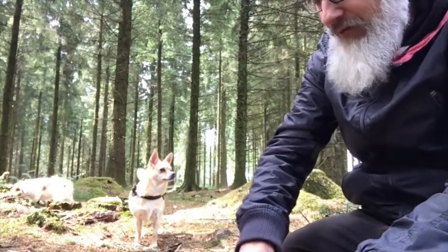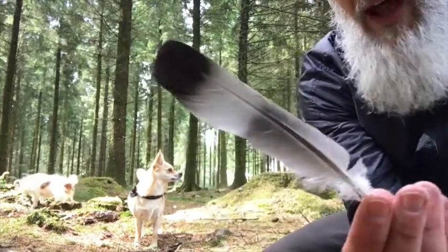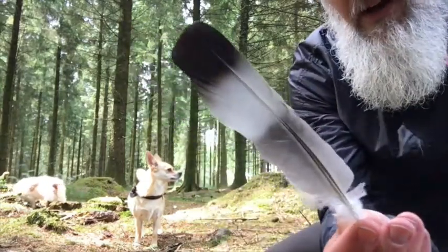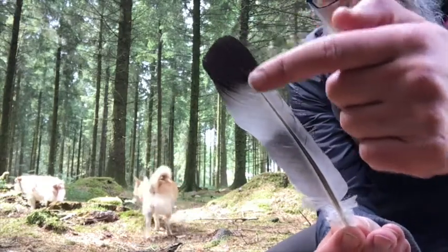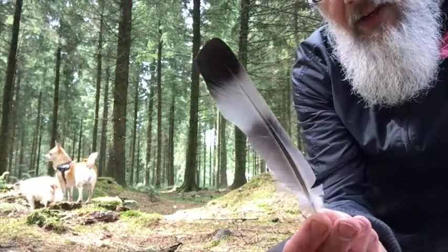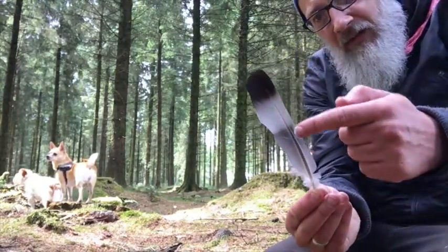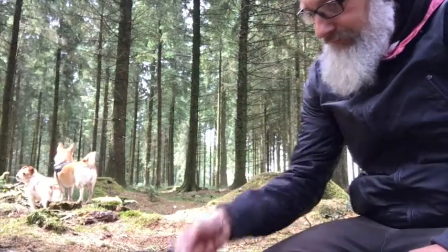Check this out. Oh, look at that cool feather. Look, black. It's almost like a charcoal colour, isn't it? White and then grey. Three colours. One, two, three on that feather. Do you know, I'm definitely going to put that in my adventure bag.